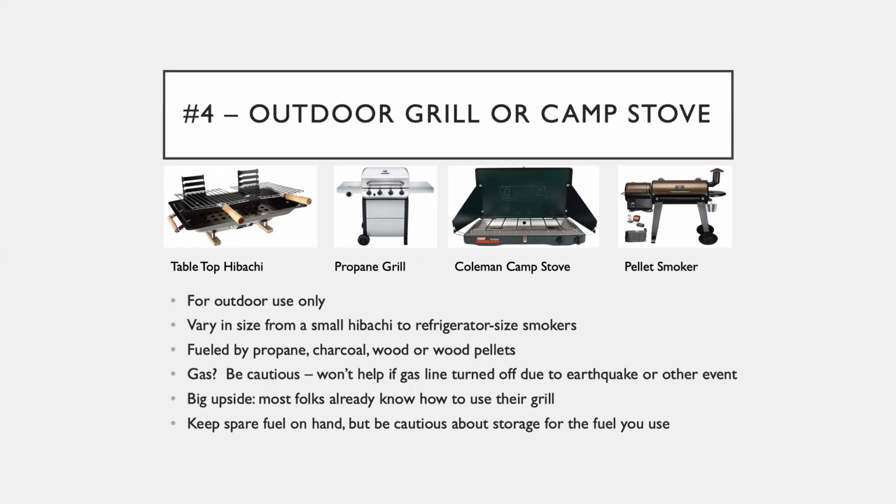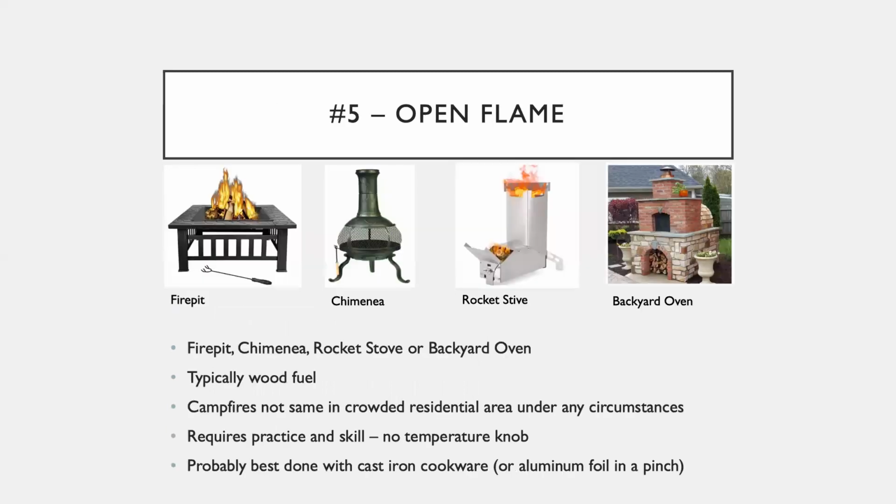Now, a big upside, most folks know how to use their grill, their camp stove, or their smoker, so there's no learning curve that you have to take up under stress in an emergency. You'll want to keep spare fuel on hand, but do your research into safely storing propane if you go that route.